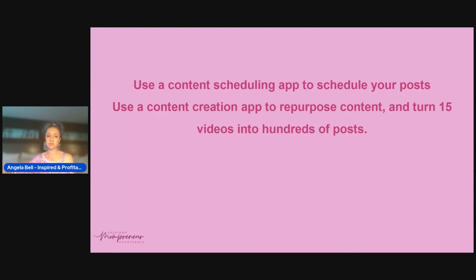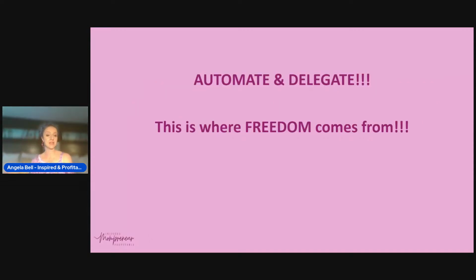Schedule it into your scheduling app, set and forget, go into your calendar, schedule the next time, let's say, 2-3 weeks before you run out of content to make 15 more days. Do it again. Now you're almost to a year, right, of content done in 4 days. It doesn't have to be taxing, time consuming, and overwhelming. You can do this. Automate and delegate. This is where your freedom comes from.